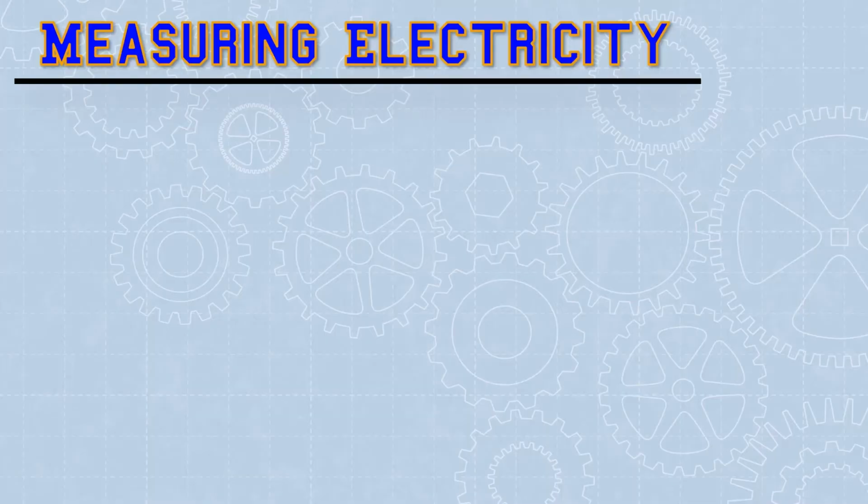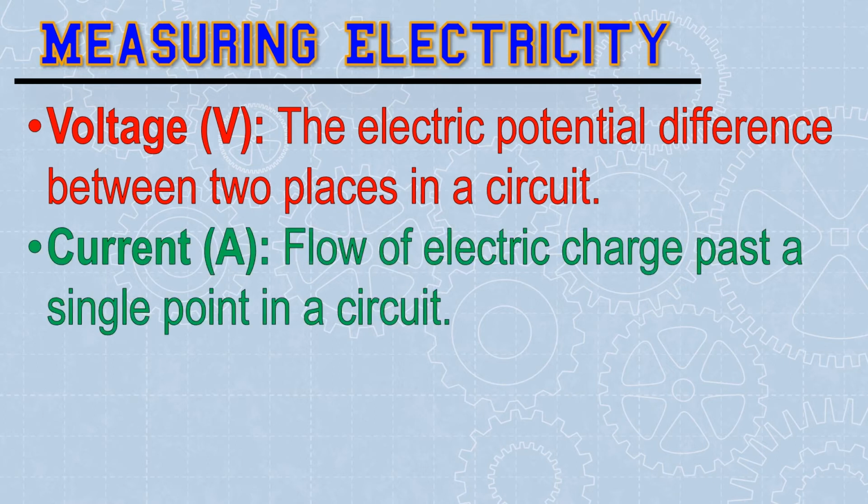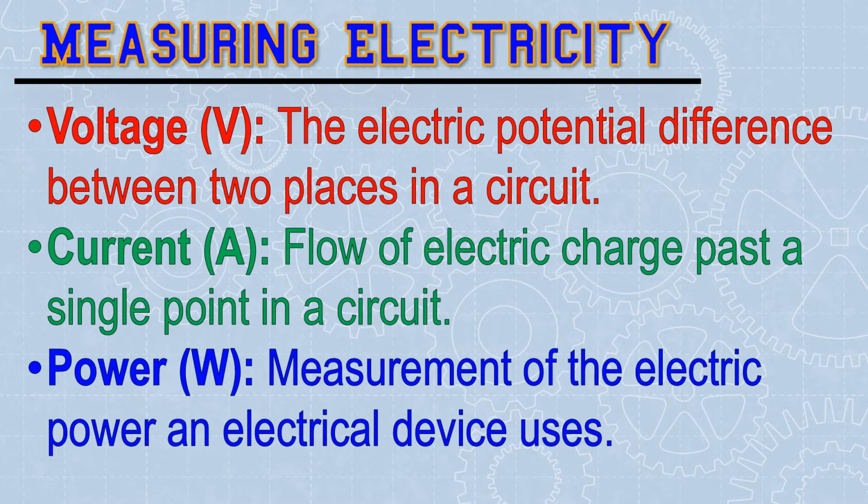To understand the information on these name tags and to measure electricity, we need to understand three big ideas. Voltage, measured in volts, is the electric potential difference between two places in a circuit. Voltage is the force that pushes along the charge. The current, measured in amps, is the flow of electric charge past a single point in a circuit. Power is the rate of time of doing work. A watt is a measure of the electrical power an electrical device uses.